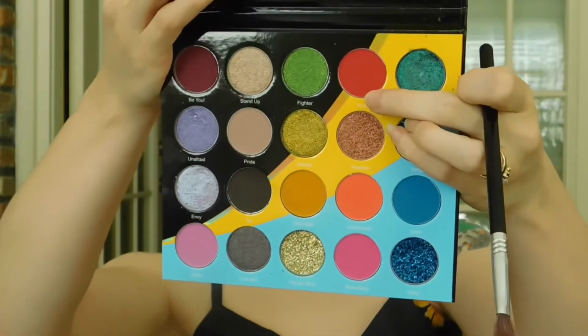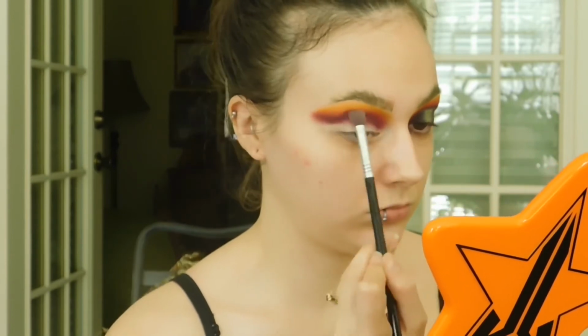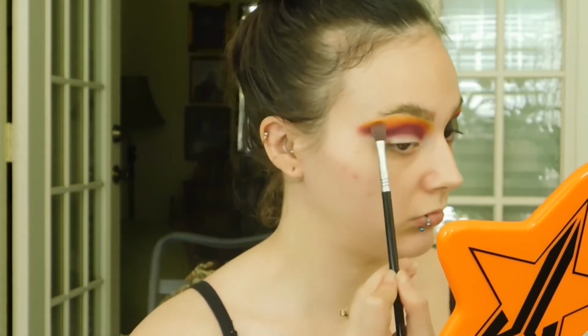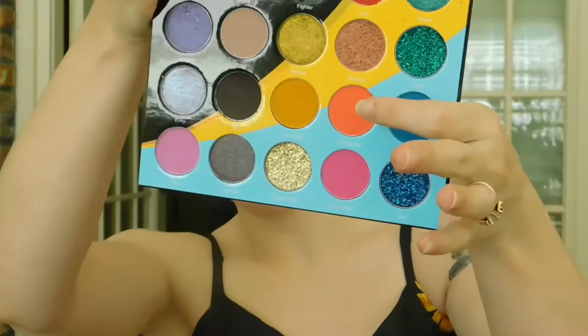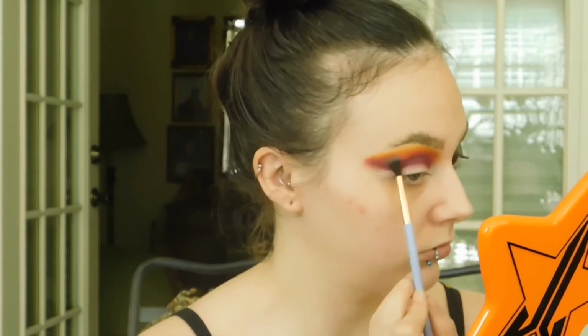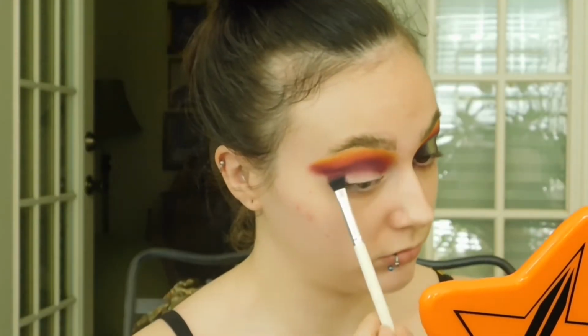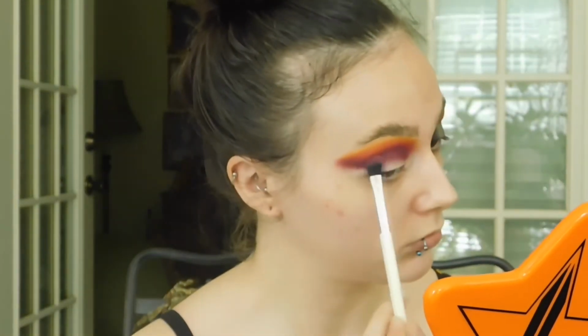I'm going to go back into Fire just to touch it up because it lost a little bit of its redness, but I'm going to be taking the shade Unsilenced in just a second to really make that orange pop and get that sunset blend. For this, I'll be taking my Luxie 237 brush and doing soft back and forth motions just to get that blended, and I'm going back into BU just to touch that up and deepen the crease up.